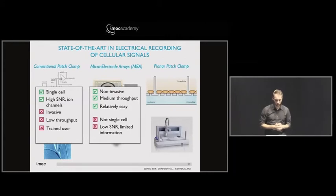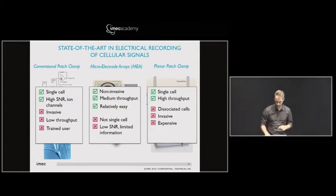Then, with the coming of the microelectrode arrays, this was a revelation, because you have a non-invasive method of looking at the electrical activity of cells, because the cells are just growing on top of these electrodes. It's already medium throughput, and it's quite easy to perform. The drawback is that they have very large electrodes, typically much larger than the cell, and you pick up signals from multiple cells at the same time. You also have a low signal-to-noise ratio, and you have limited information in the signal. I will show you in a minute.